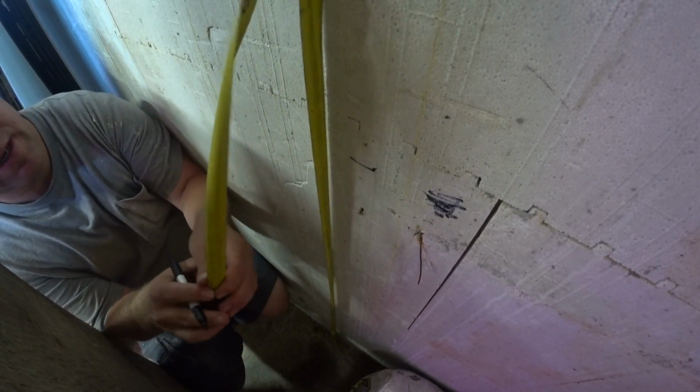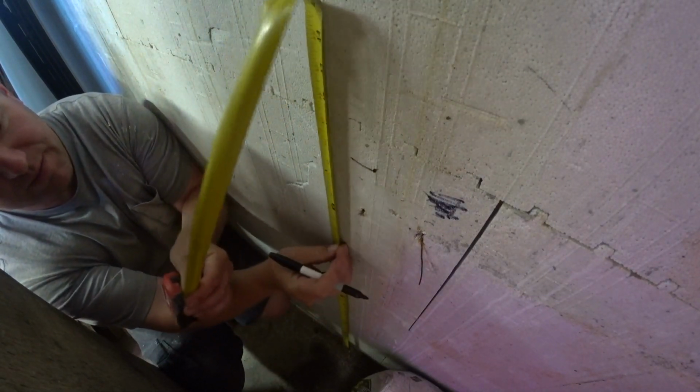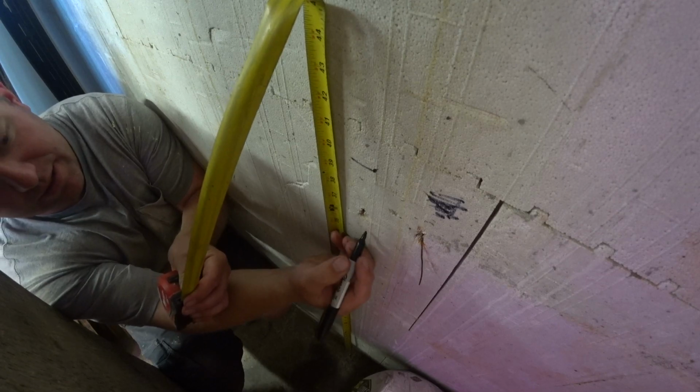These boxes over here, for some reason I think we were putting those at 3 feet because there's not going to be any cabinetry here.